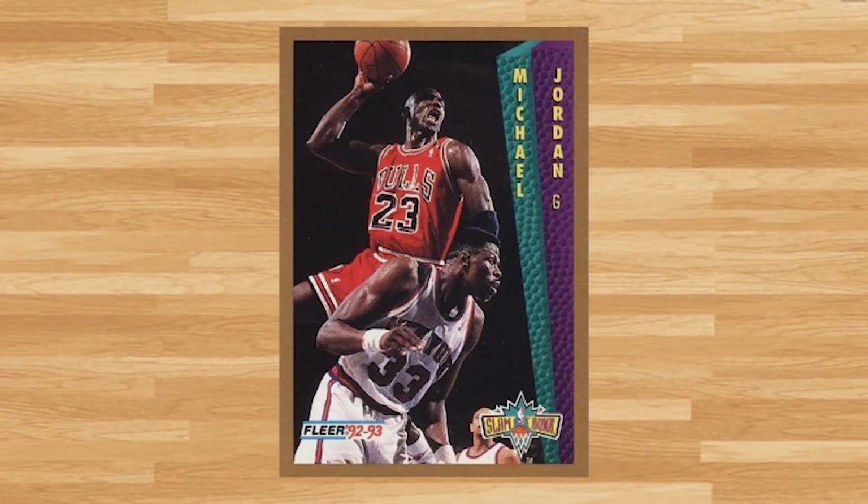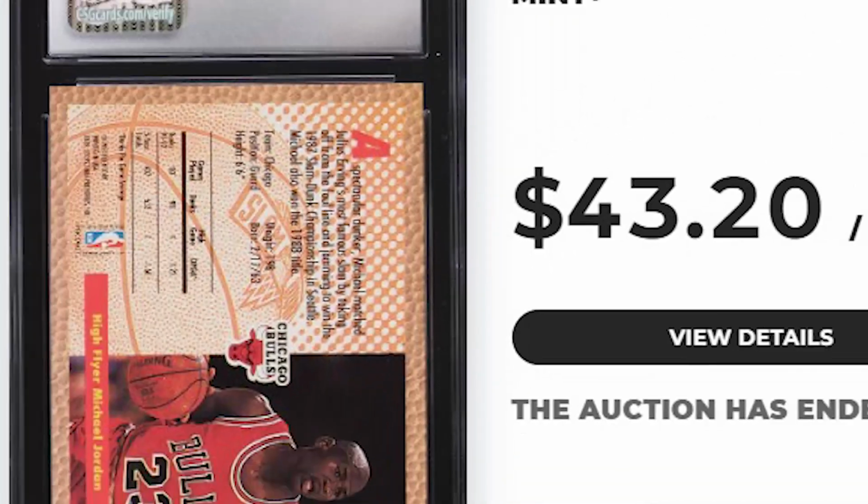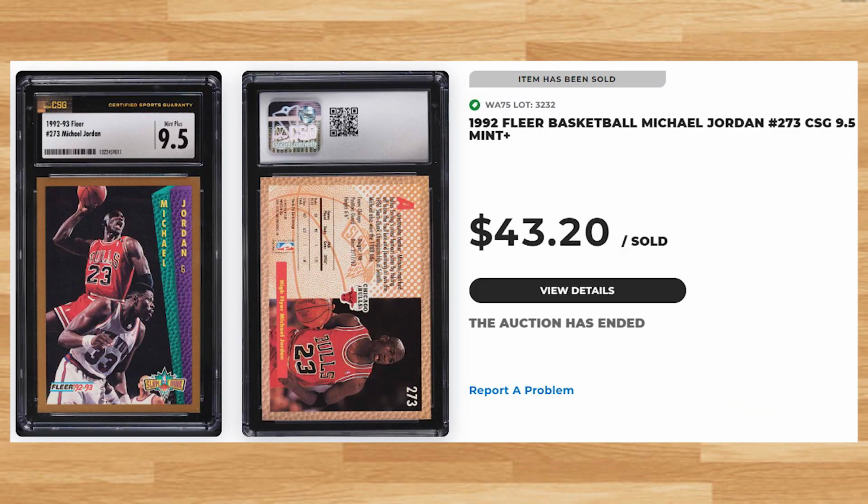Coming in at number 16 is this 1992 Fleer Michael Jordan, card number 273. This was a CSG 9.5, and it sold for $43.20. This is actually the first ever comp I could find of this card in a CSG 9.5. Not many recent comps to use for comparison, but the last BGS 9.5 sold for $102.50 on eBay back in November of last year. The only two PSA 10s of this Jordan to hit the market in 2023 have averaged roughly $425.